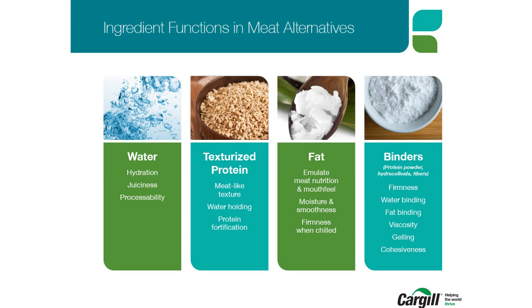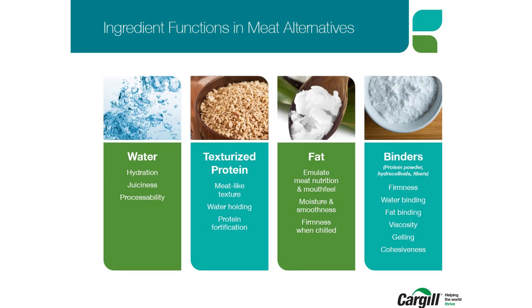With that style of process, the typical meat alternative ingredients that are utilized for these types of products, first is water. Water gives us the hydration that we need to hydrate the textured protein. It provides juiciness in our product, and also helps with processability of the product. Textured protein is used to give us that meat-like texture. It helps with water holding and also, of course, protein fortification. And then there's fat. Fat's added to emulate meat nutrition and mouthfeel.